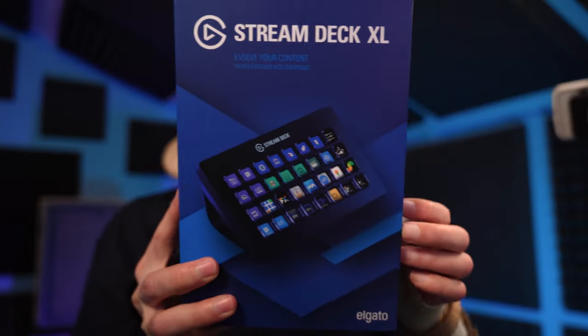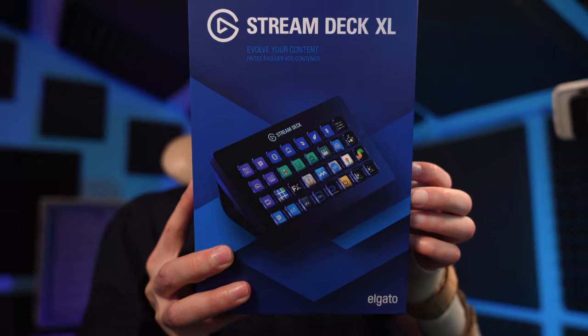So here's something exciting coming up. We got the Stream Deck XL. I have not opened it yet. It's still sealed, but I'm excited to use this thing. I haven't set it up yet.